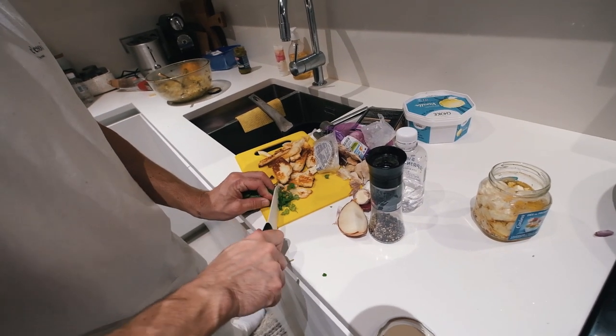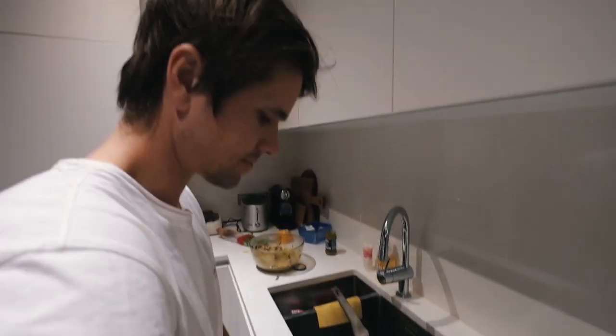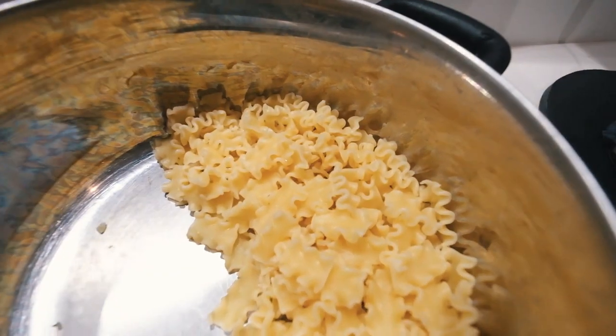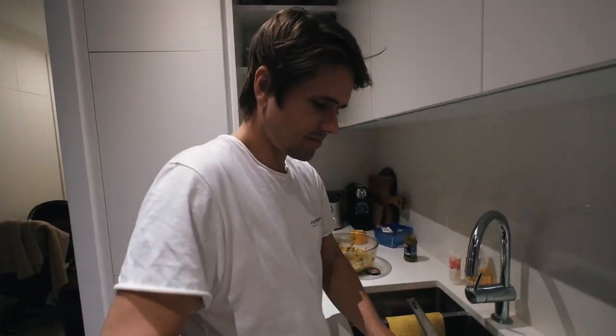Like Joey says in France, pizza good, hamburger good, everything good. Okay, well, good job. It's gonna be really good. It's gonna be a little special. This is a special pasta. What is it called? Ooh, it looks very Italian. Mafalda corte. I think it's yum.